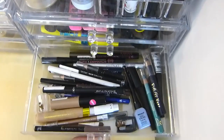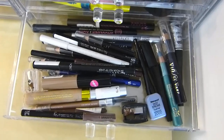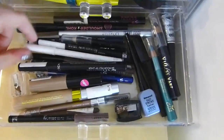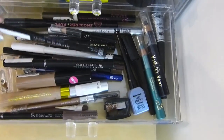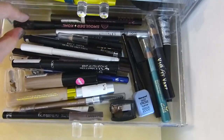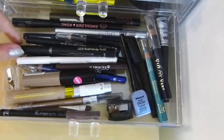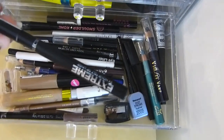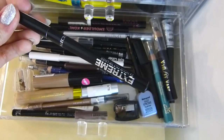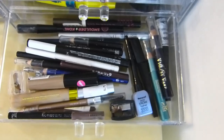So in my final drawer I just have all my eyeliners, and I know this probably looks a bit crazy right now, but basically I have loads of eyeliners in here. I've got lots of Rimmel ones. My favourites are the Rimmel Kohl eyeliners. I have Soap & Glory Smolder Kohl. My favourite liquid liner, I know this is upside down, is the Collection Extreme 24-Hour Liquid Liner. This is absolutely amazing.